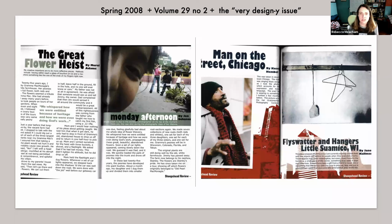So where I look at this and see really gorgeous design, other people might look at, for example, Man on the Street Chicago, or Fly Swatters and Hangers, the visual arts pieces, or even Monday Afternoon, and see that the work becomes part of a collage more so than an individual piece of art featured. If you look at The Great Flower Heist, this is a story, or I think it could be nonfiction. I'm not entirely sure. And yet it appears to be related as if it's magazine content, like a glossy magazine where a designer places an illustration that matched the story. It's become so close to this Monday Afternoon, which thematically has greenery in it, and it kind of looks like kids, and maybe that has to do with a heist or something. They look almost too neatly paired.